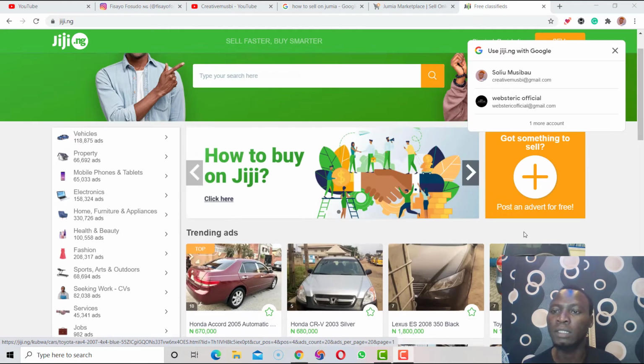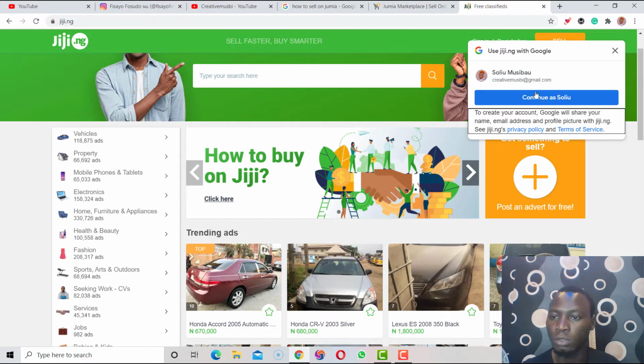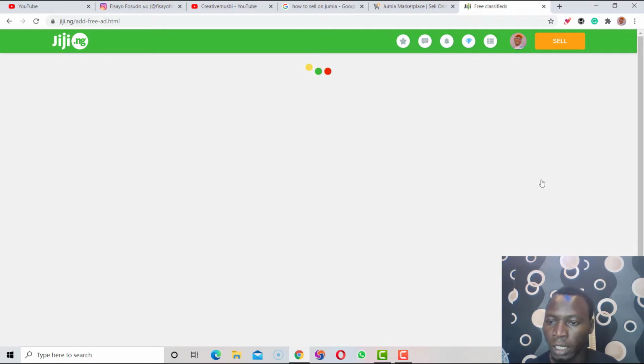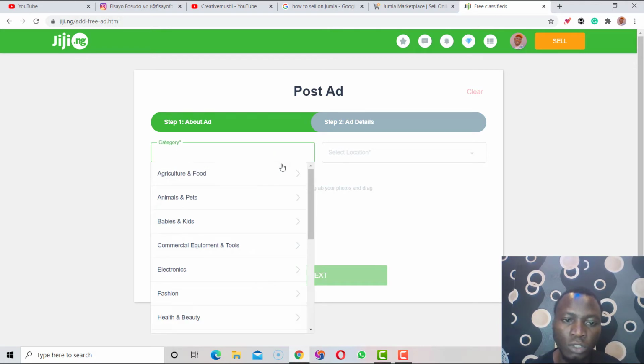So let's say, for instance, you don't have an account on Jiji before, so you want to set up a new, fresh account. This is my email here, I'll just continue with this email, but you can see here sell, register and sign up. Because I have an account already, I'll proceed with my existing account. Here they say got something to sell, post an advert for free. So you just click on here, click on the plus sign, then choose the category that best describes the product or service that you want to sell.